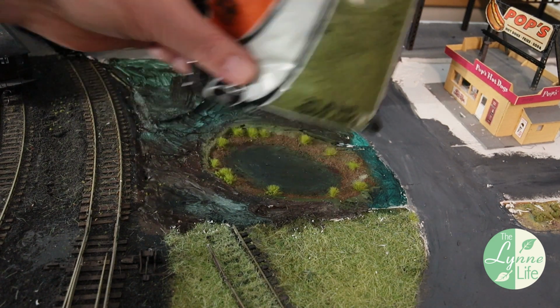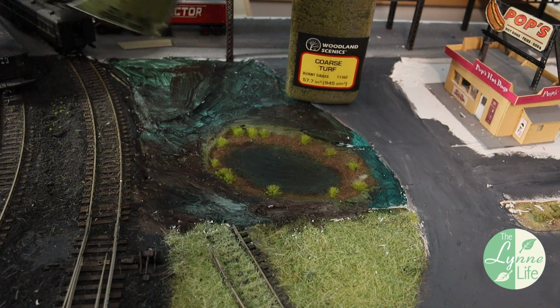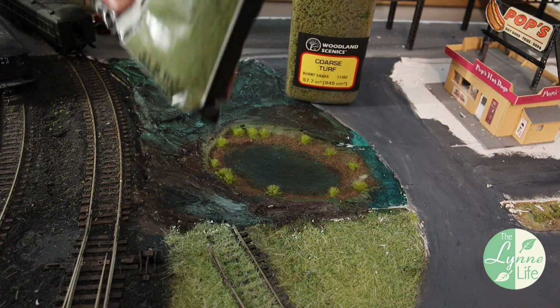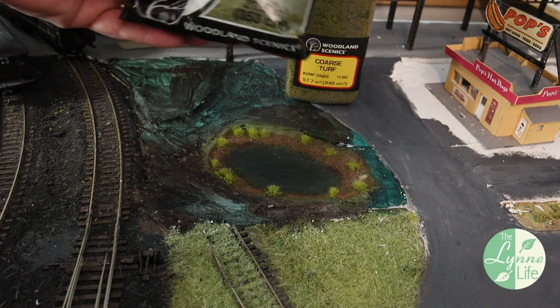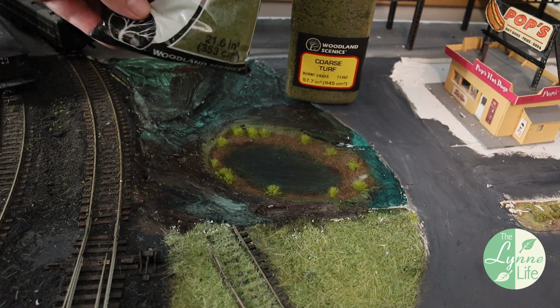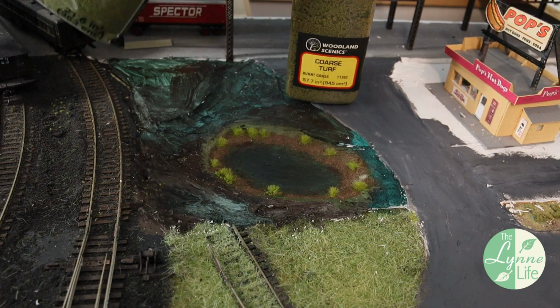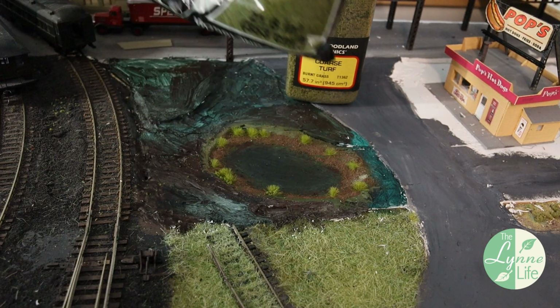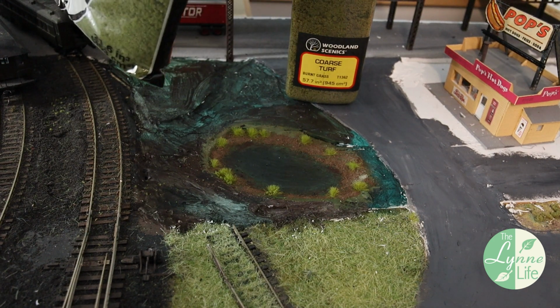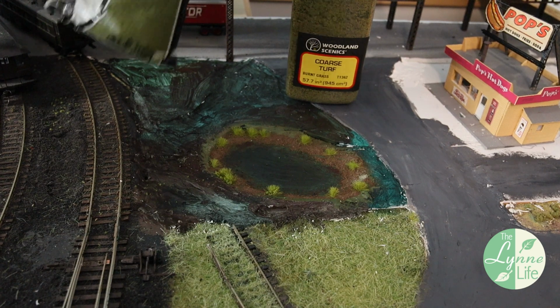Okay, at this stage I'm going to start adding some coarse turf to this area. Just going to put it down dry. It'll be adhered later when I add the diluted Elmer's glue. I'm adding, let's see, some coarse turf light green and coarse turf burnt grass. This is just going to give it a base, and then I'll add some static grass and other details to it later.